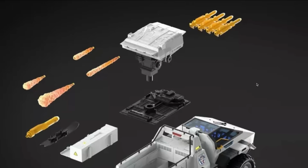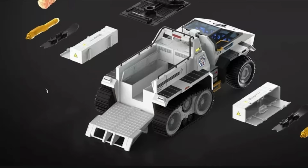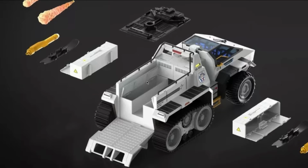Here's a full exploded view of how you can actually take the SnowCat apart. You can literally remove the rotating missile launcher, the base plate where it's actually situated, all of the blast effects as they could be utilized on the missile launcher itself, the missiles, and the side-mounted ski torpedoes. Removing all of this, you can get down to the bare bones of the SnowCat itself, allowing for additional transporting for GI Joe characters on the left and the right.